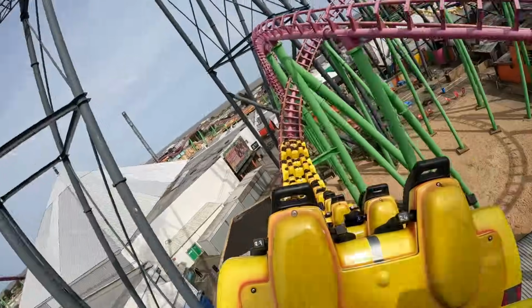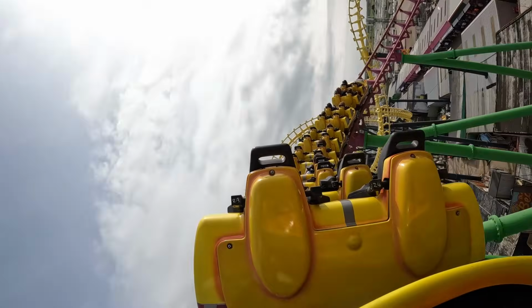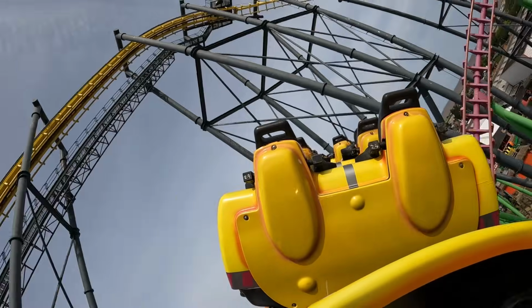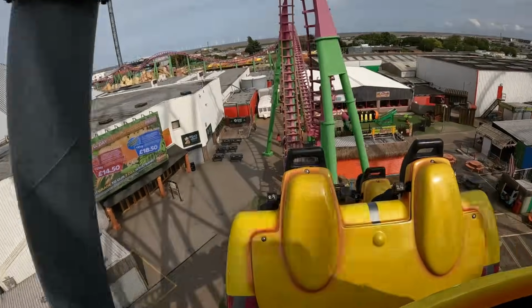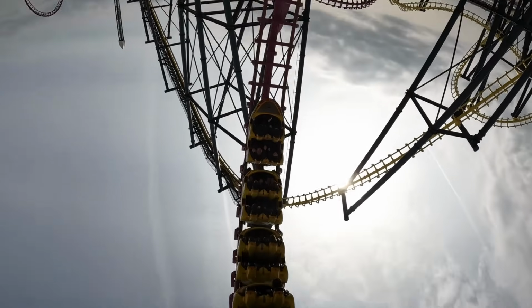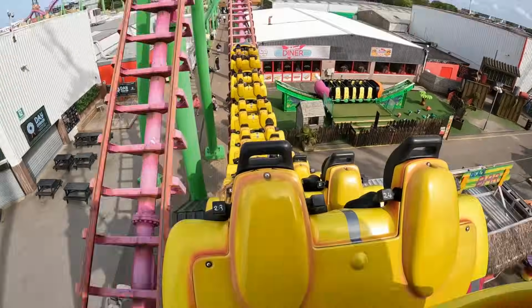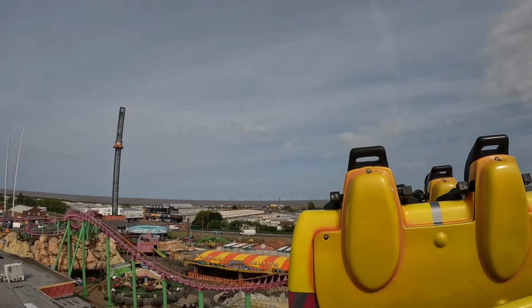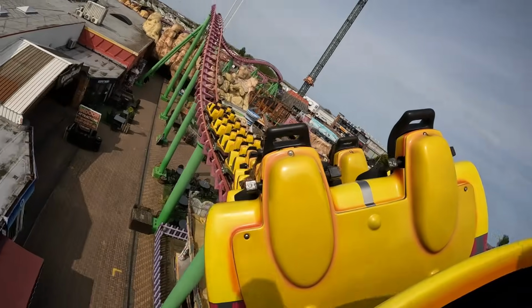Whee! Woo! Probably whips you down and gets a good air time now. Whee! Bit of floater. Woo! Oh! There's Volcano in action. What a great skyline at this park.